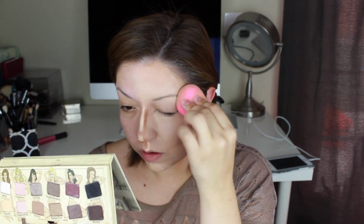Alright, I think I'm ready to blend. So let's get that beauty blender going. She's my charm queen, I never let her go. And then so my cheeks look more round. When I do contour, I like to make sure it's carving my cheeks like that.